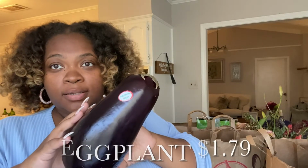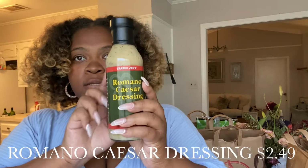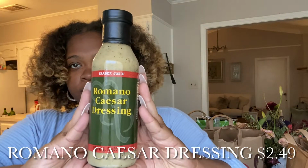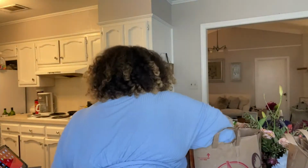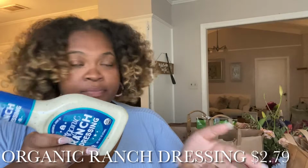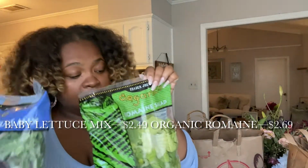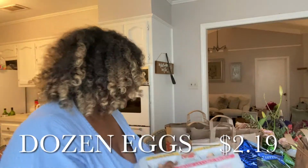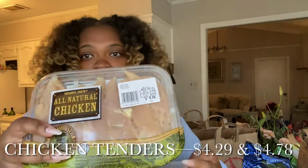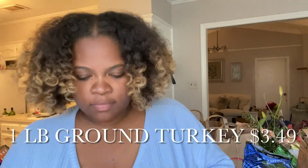I made an eggplant Parmesan dish with this that I came up with one day, and it's so good. A bunch of bananas, one bunch. Cucumber. Caesar dressing. It's gonna be a first time trying this. Ranch. I want to say I had this years ago. I really don't remember how it tasted, but I'm sure it'll be fine. Spinach mix, Caesar salad mix, eggs, chicken tenderloins. I got 2 packs. One pack of ground turkey.